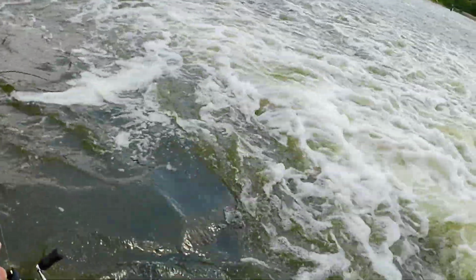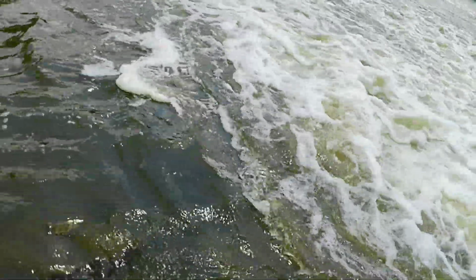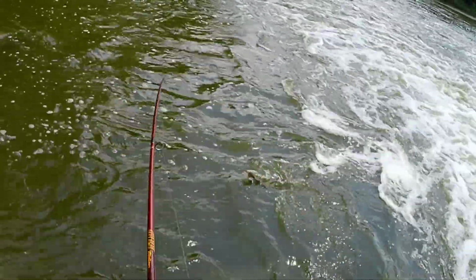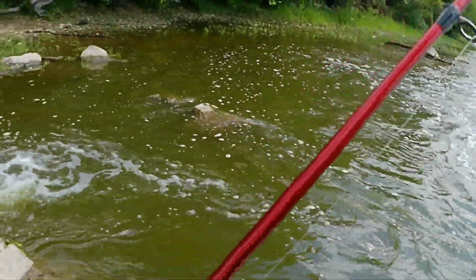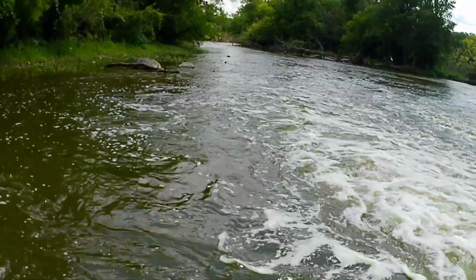Oh, there we go. Got one right away in the corner here, coming back up. Oh, it's a white bass. Okay, we'll take that. And a lot of other people probably take this too, literally.